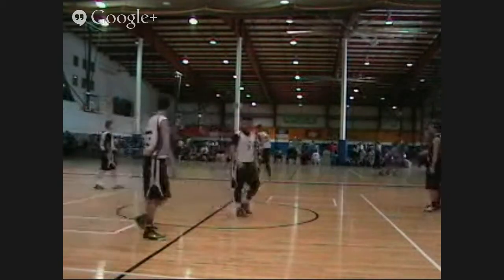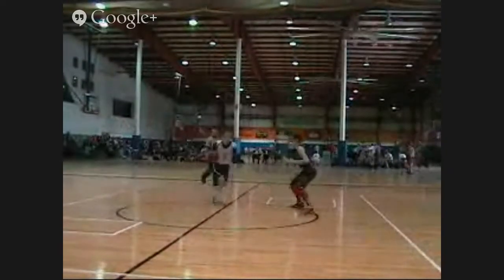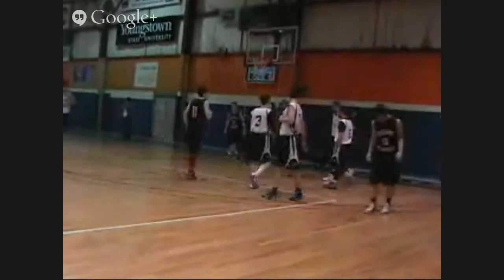Sixteen 15 is the lead for Covenant Classical here at the start of quarter number two. Christian with it first. Enfield working right side, trying to dump it down low. It's deflected out of bounds, and Covenant Christian to keep it.